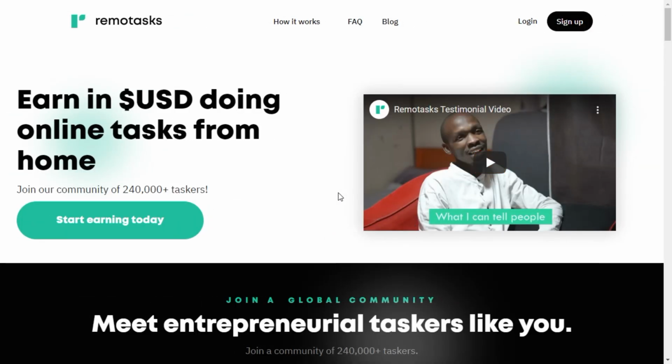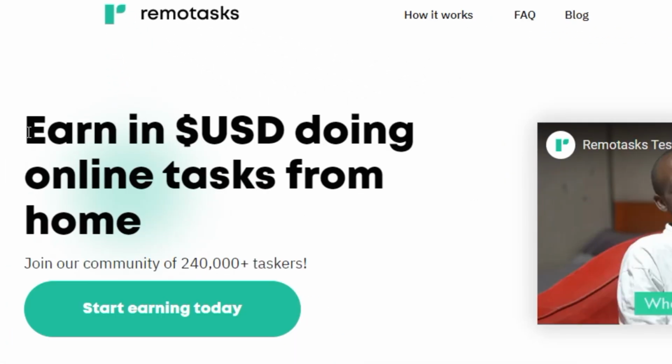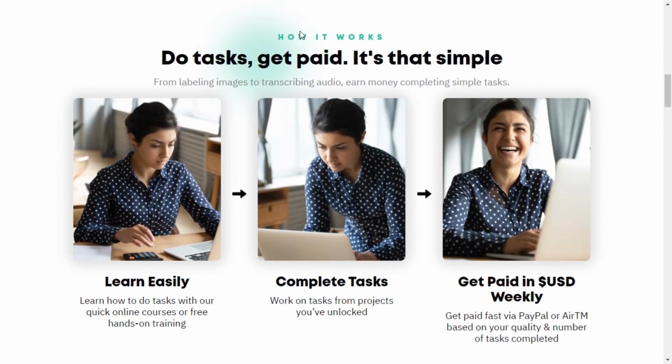Now let's move on to the second website, which is called remotetasks.com. Remote Tasks pays you real money in US dollars simply by doing online tasks from home. Now I want you to shift your attention to the upper portion of this page and click on this text right here which says how it works. Once you click on it, you will be redirected to this page where you can learn everything.